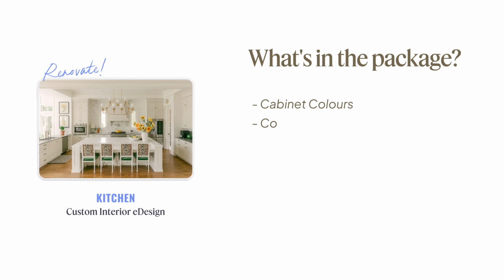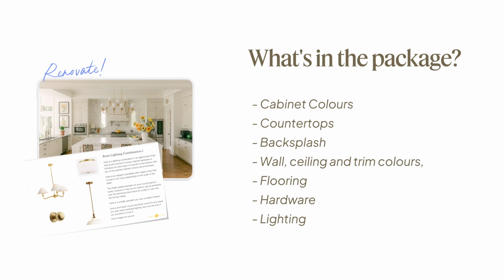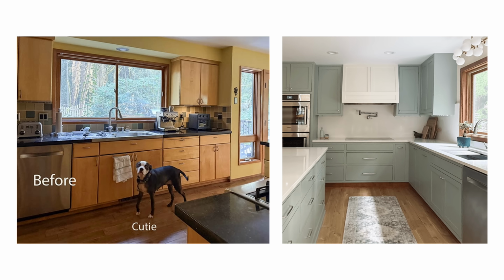My Create a Classic Kitchen Package is your insurance policy. This is where I recommend perfectly coordinated flooring, countertops, cabinet colors, wall colors, and backsplash. But I also give you the critical details that make it fabulous: the lighting and the hardware and the placement. Take a look at this fabulous West Coast project that was recently completed. We complemented her warm wood accents with a stunning blue-green palette. This homeowner saved thousands because they didn't have to guess.